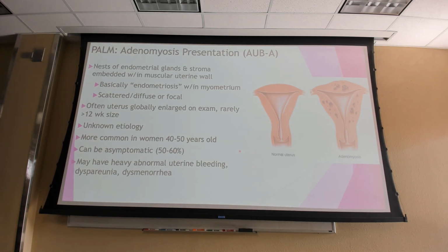The problem is they're not diagnosed until late 30s to 40s because the providers think that it's just a normal part of the menstrual cycle for these patients. So you have to have a high index of suspicion, which is why it's really important to have your differential.